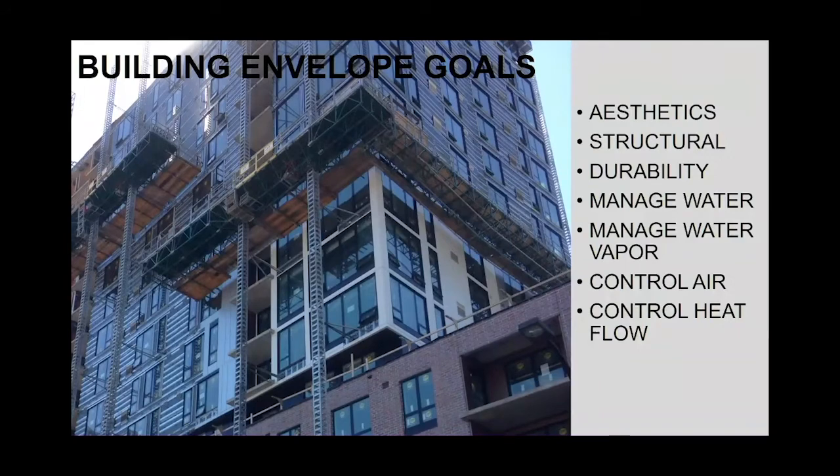We have to manage water. We also have to manage water vapor, which is a little bit different, something that I'll talk about at a very high level. We have to control airflow, and we have to control heat flow. And I mentioned sound earlier. We also need to control sound. Occupants of buildings want to be comfortable, and they want to be able to hear themselves think and hear a speaker, like myself. So those are just some of the goals of building envelope.